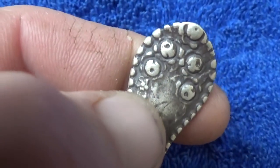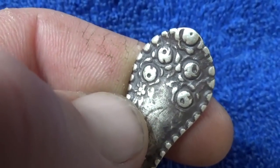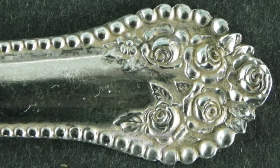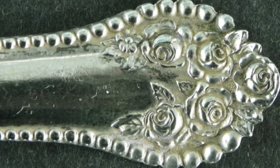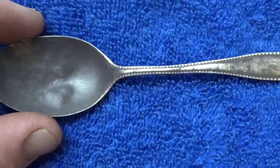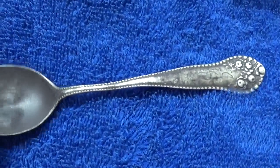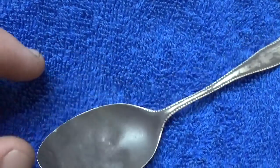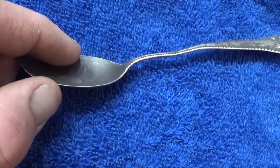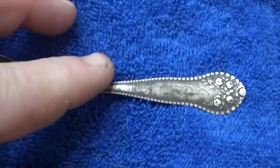You can see this has the leaf on one side, a flower, and then five roses. This was the Lancaster design, which lasted, as far as I could research, from 1850 up to 1889, I think. So that's incredible and personal.